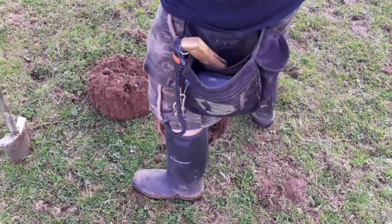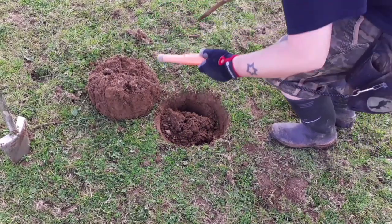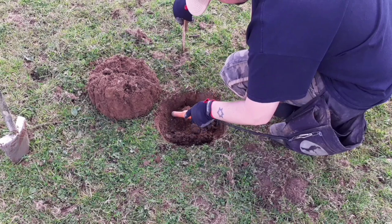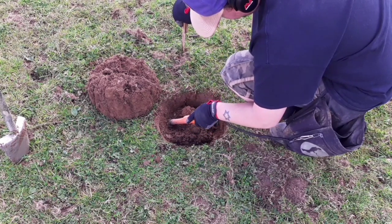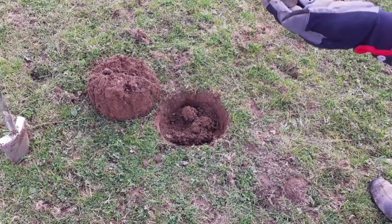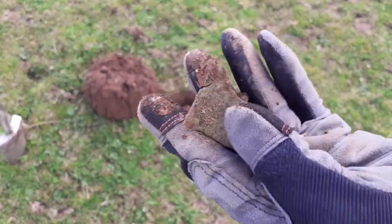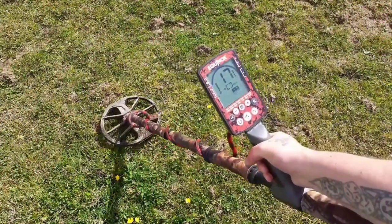Right, let's have a look in the hole. Right there. Oh, it's just come back on in my pocket. There we go. Look at that, look. Bit of scrap. Rubbish. Alright, got a solid 17.